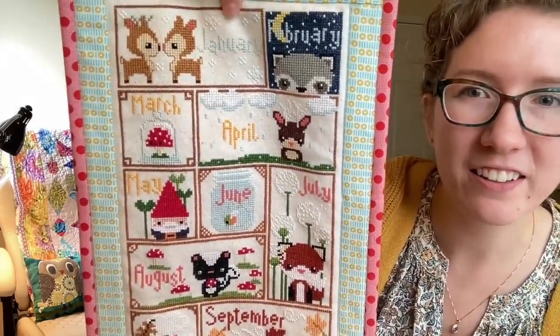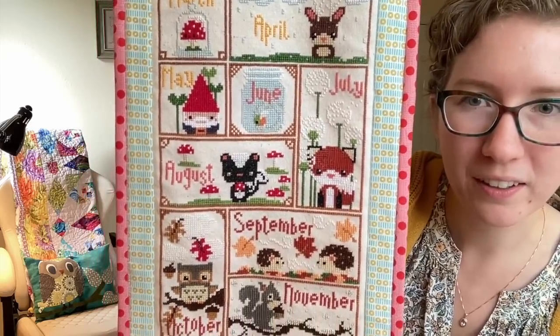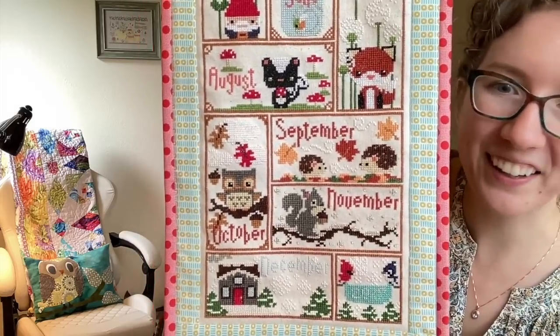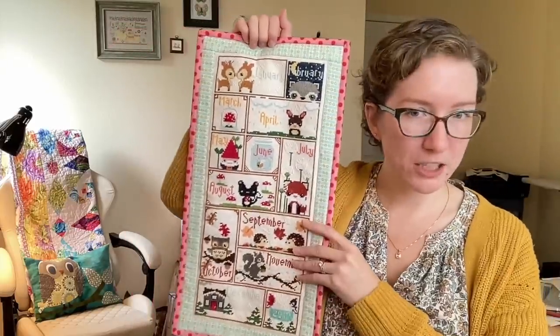It's just on that oatmeal even weave that you can get at Joann's or something. Super fun. Really, really cute. Frosted Pumpkin Stitchery. I want to say... Do I have the name? I don't remember the name of that one.